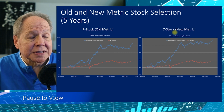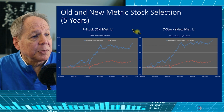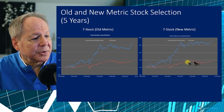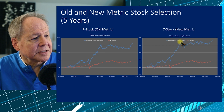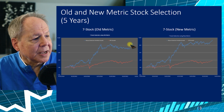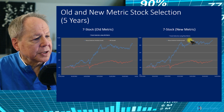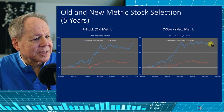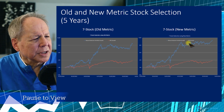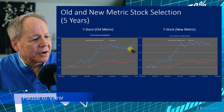On the right, we show a 7-stock portfolio against the same exact 500-stock pool, but we're using the new metric to select the stocks. And again, you can see the S&P 500, but you can see that this outperforms the old metric over here on the left. And these scales are exactly the same from graph to graph, so you can look at these and compare them side by side. But this one clearly ends up a little bit higher, but it really performed better over this period, where this one had a pretty long downdraft here.